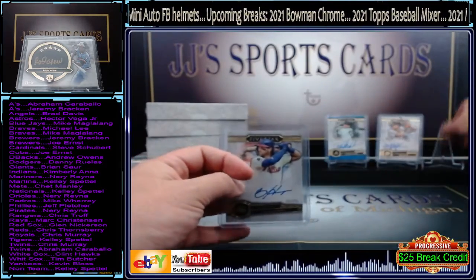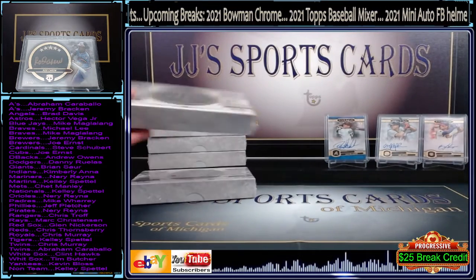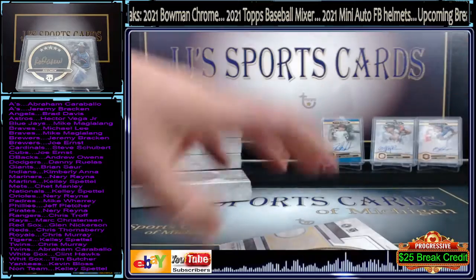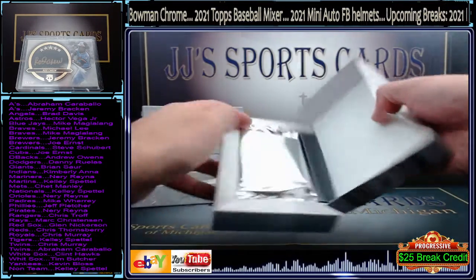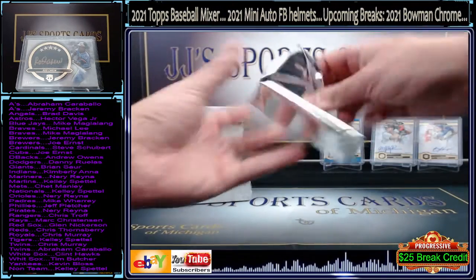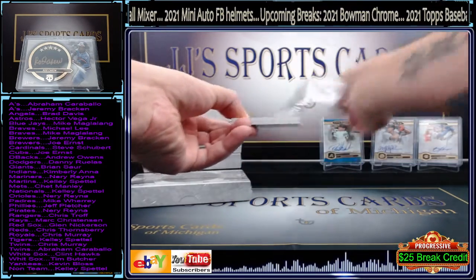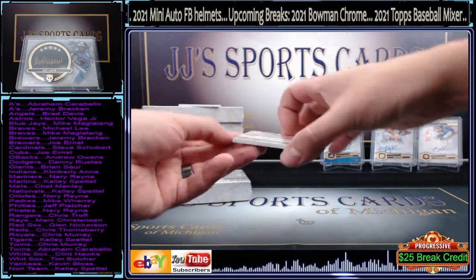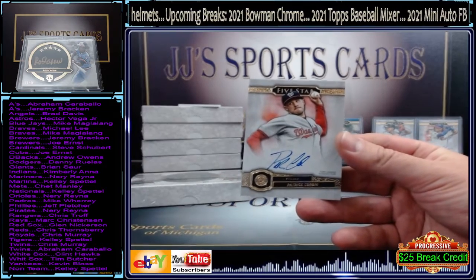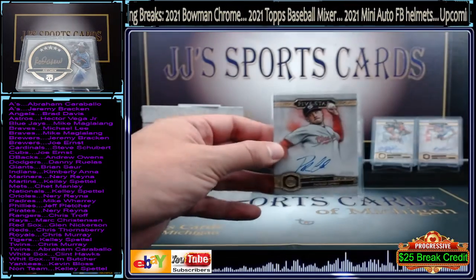So, first two boxes are not disappointing. That's for sure. We're starting off good here, guys. Let's go. Box three. Oh, this one just flew right out of my hands. It must got something hot in it. Here we go. And our first card up is going to be Patrick Corbin going to the Nationals. And that goes to Kelly. There you go, Kelly. Patrick Corbin.